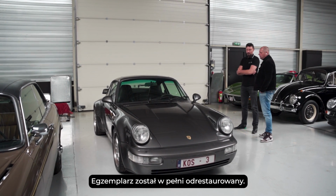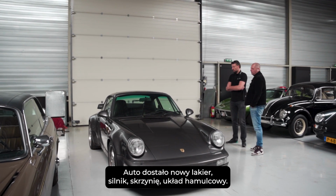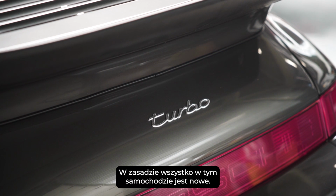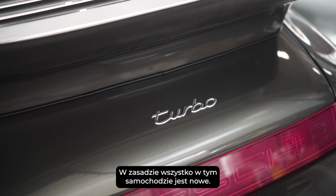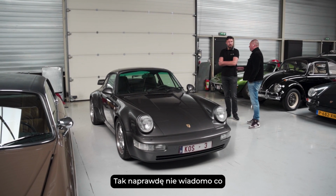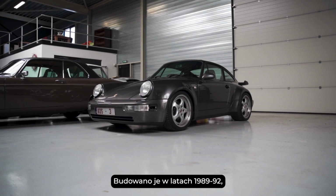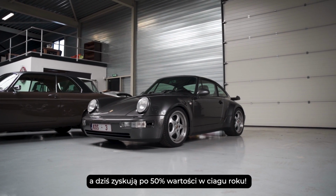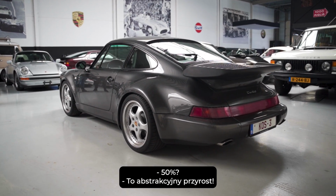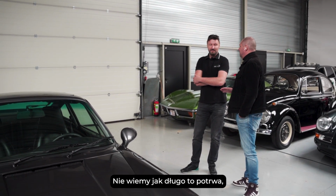This car was restored in full, so it was totally taken apart, back to bare metal. The paint was done, the engine was done, the gearbox was done, the brake systems were done. So everything is new on this car, and these cars are going up in value blindingly fast. We don't know what's going on with 964s. They were built from 89 to 92, and these cars are going up at the moment 50% a year. It's ridiculous. And we do not know how long this is going to go on like that.